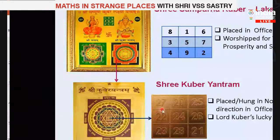It has got 27, 20, 25. In fact, it is the same, here 19 is added. 19 plus 8 is 27. 19 plus 1 is 20. 19 plus 6 is 25. 19 plus 7 is 26, etc. So this Kubera Yantram is usually hung in a northeast or east facing direction in offices, etc. And Lord Kubera's lucky number is 72. What is that 72? When you add this 27, 20, 25, you get 72.